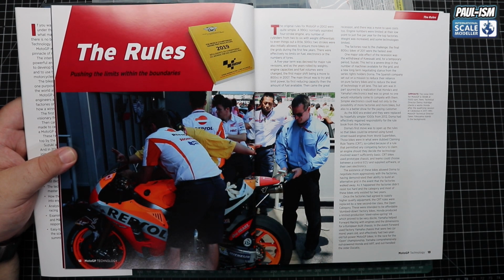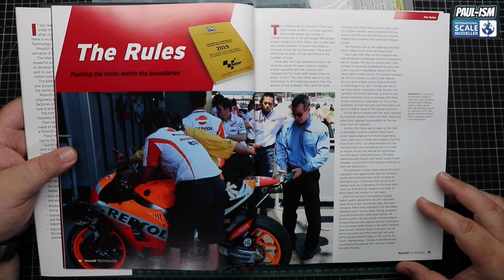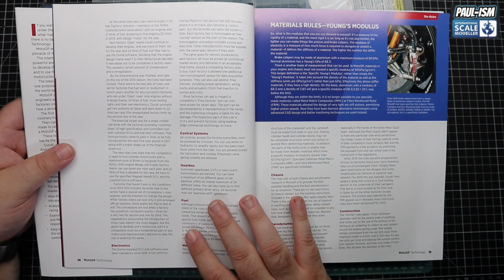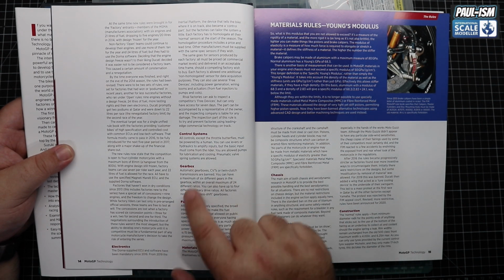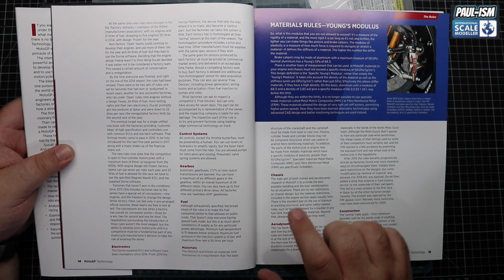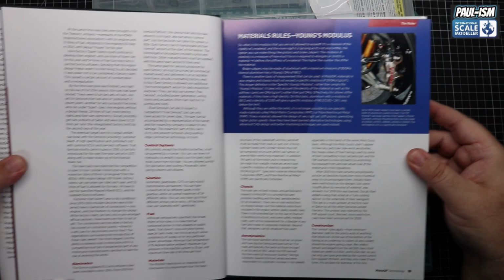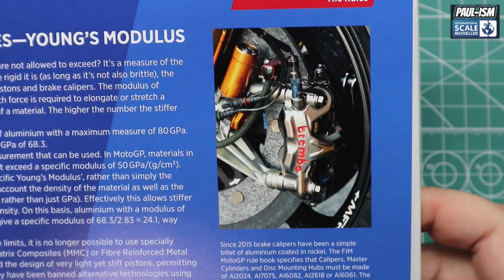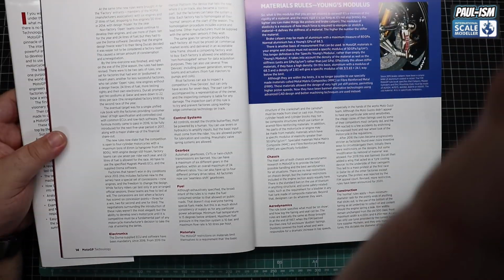Onto the rules. Pushing the boundaries, pushing the limits within the boundaries, like all the teams tend to do. This is going to run through all the 2019 regulations, I assume, saying what can and can't be used, and it's broken down into separate parts: gearbox, fuel, electronics, chassis, aerodynamics, construction, etc. And even things like this picture of that Brembo caliper. Absolutely beautiful photograph, a really nice reference shot. And this book is just full of brilliant reference pictures all the way through.